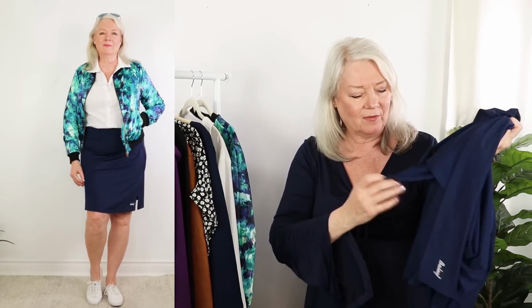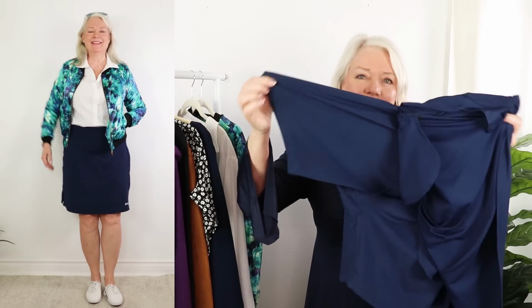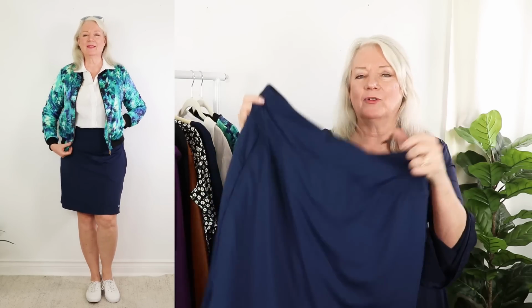And again, it has shorts underneath. So if you think, I don't feel comfortable wearing a skirt, well, you're actually wearing shorts with just a little cover up over top of it. So let me just see if I've got some information on that. It's available in 13 different colors. And remember, when you're looking at this, I'm 5'9", so it might look a little bit longer on you.